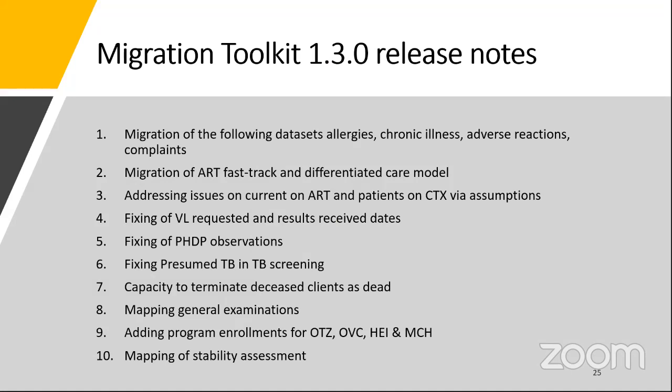The release note in this particular version that we released on Friday, and that will be used from today going forward for the mass migration. We have addressed the issues that were identified during the controlled migration and gradually provided to us by the partners who are doing the controlled migration.